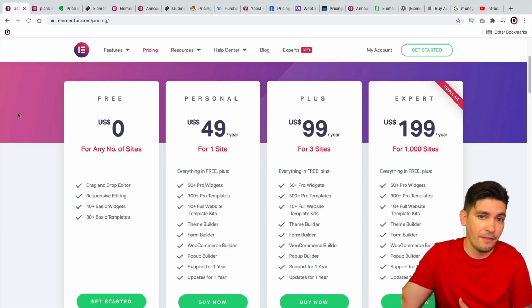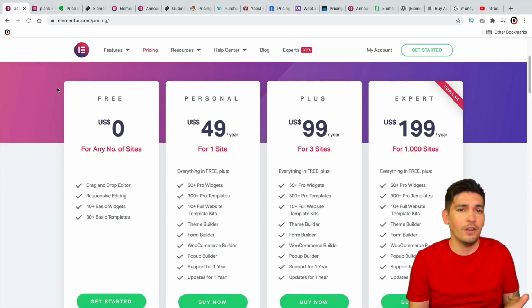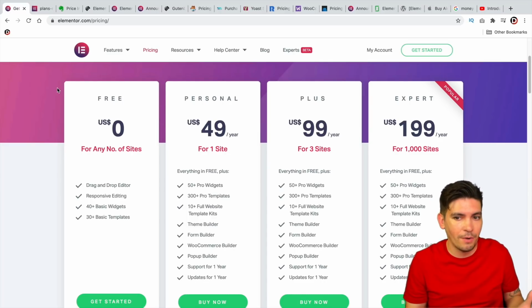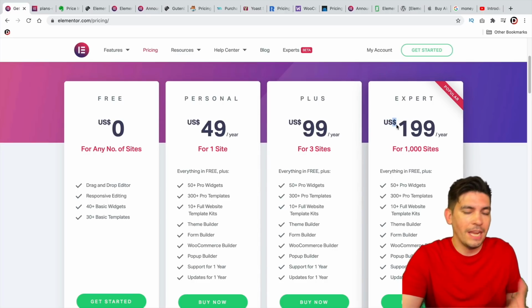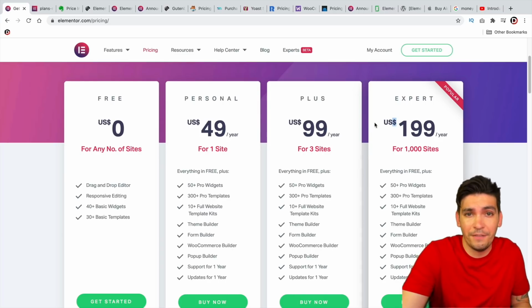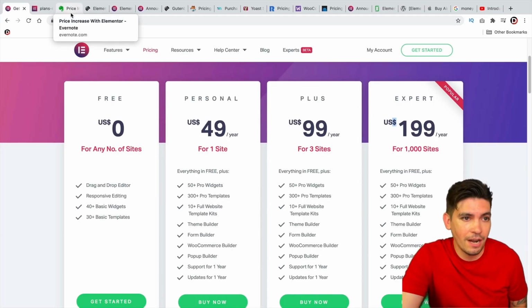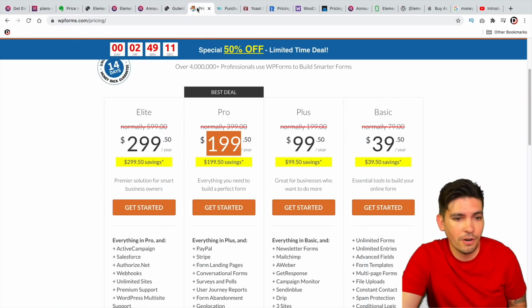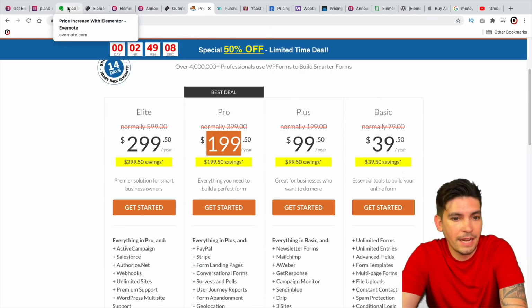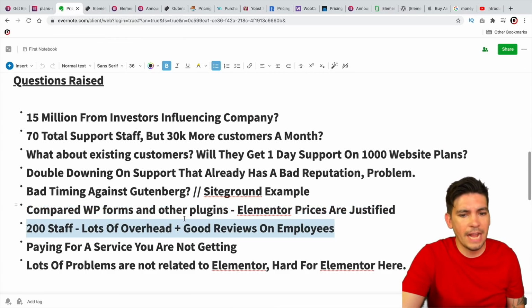And the same thing with Divi. I think Divi is still not charging their customers enough, because these guys have 200 staff that work on this product, and they're giving it away for $199. So in that regard, that's my personal opinion. I've always thought that the prices for Elementor and Divi and Brizy are too cheap, and that's just my position on it, because their competitors are charging a lot more money for products that do a lot less. Now, let's take a look at their staff.